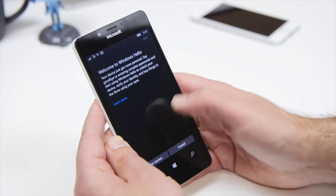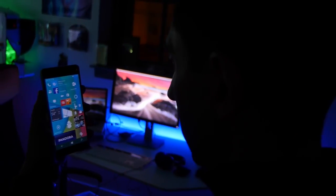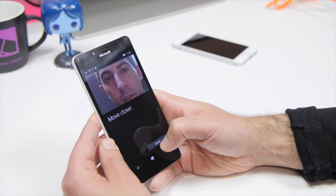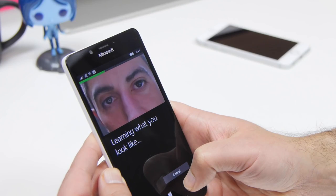But there are some cool things about it that you may not know. For instance, it works in low light and even in the dark. You can wear eyeglasses or even sunglasses when using it. Twins reportedly cannot fool it. A photo of your eyes cannot trick it. And besides unlocking your phone, you can authorize store purchases with it.